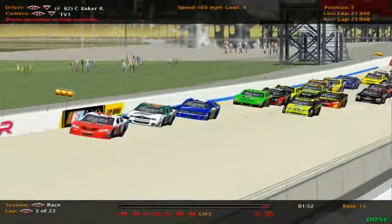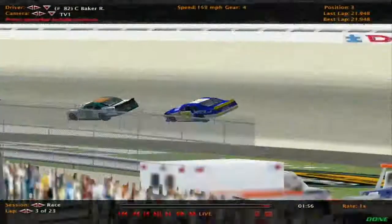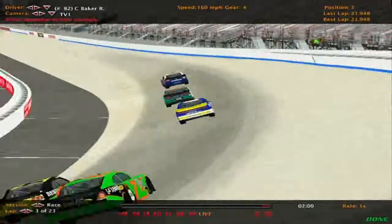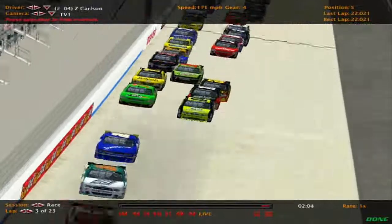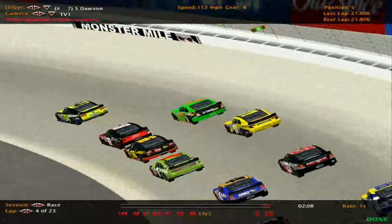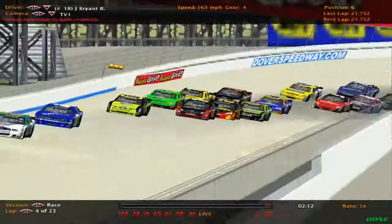And Christian Baker, the 82 car, has had a lot of trouble this season. He's ready to get a good first run, trying to win. The rookie's in 3rd place, trying to get up to his first victory here in the Mopar Nationwide Series. And we got a battle back here for 4. Zach Carlson trying to clear Sasha Dawson, who is starting to slip back a little bit from her second starting position. Joseph Bryant, 18, working his way up. He's going to take 5th place away from Dawson.